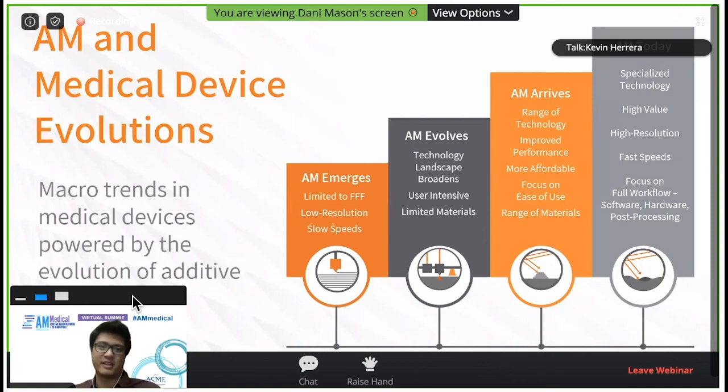There are those FDM printers that can make a part super strong by adding a Kevlar support layer, and there are medical grade materials now coming out where you can start using them in at least animal testing and stuff.